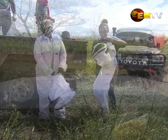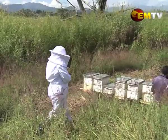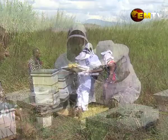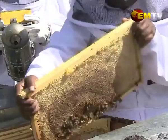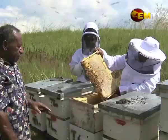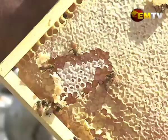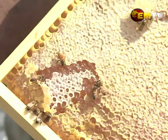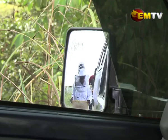Upon arrival, we suited up in a bee suit to begin honey harvesting. Once the harvesting is complete, the frames filled with honey are brought back for weighing.